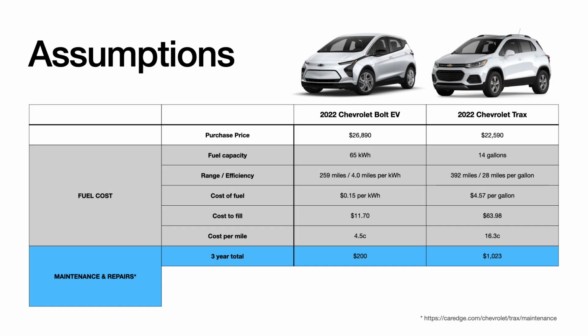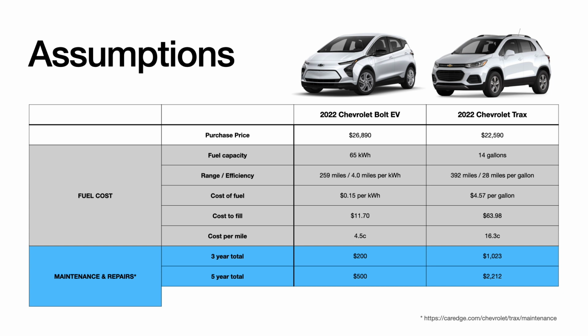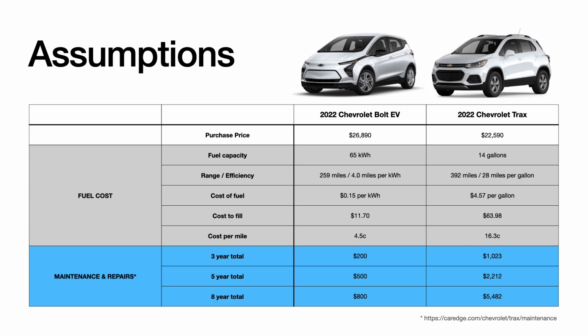Now, maintenance is a little tricky to calculate, especially for the Bolt, which I'll come back to in a minute. But for the Trax, I basically found a website which gives maintenance cost details of various cars. I simply plugged in the Chevrolet Trax, and it basically told me that over 3 years, we'd spend just over $1,000 on both repairs and maintenance. 5 years would be $2,200, and over 8 years, it'd be just under $5,500.